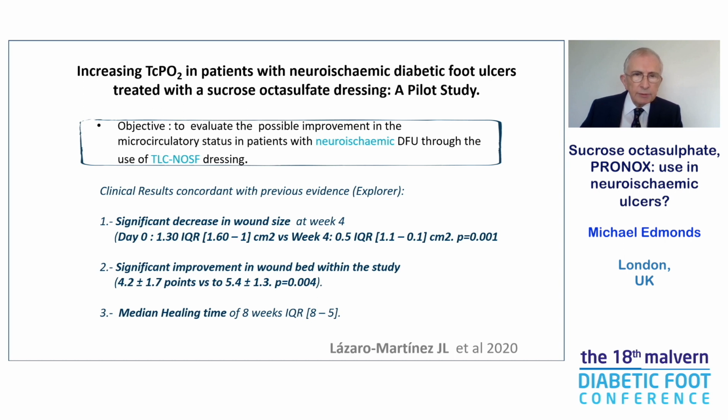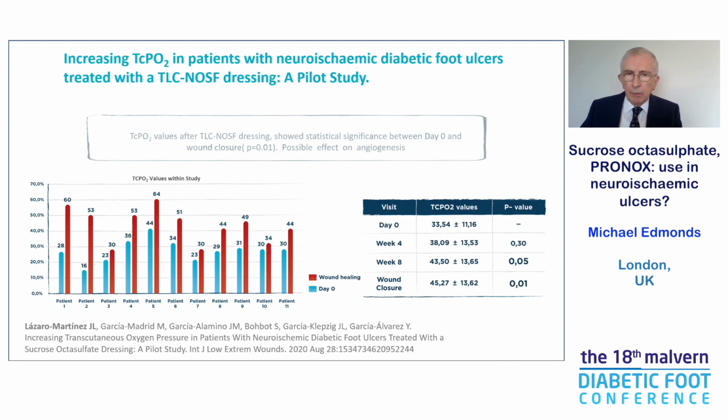There was a significant decrease in wound size at week 4, going from 1.30 to 0.5. There's a significant improvement in wound bed within the study, 4.2 points to 5.4 points, and there was a median healing time of 8 weeks.